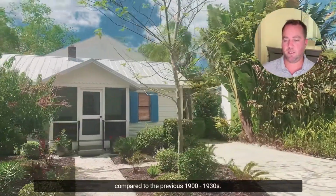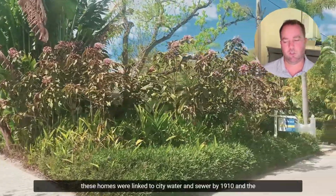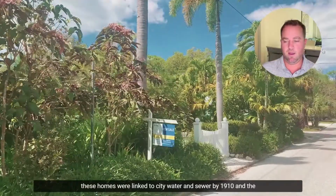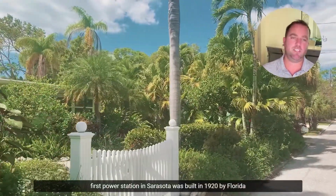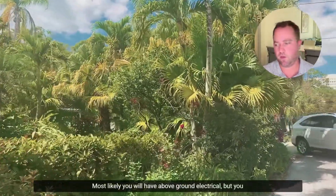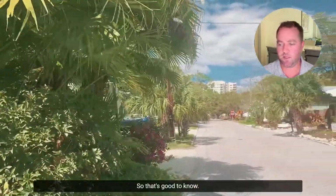Between 1900 and 1930, the unique thing is that these homes were linked to city water and sewer by 1910, and the first power station in Sarasota was built in 1920 by Florida Power and Light. Most likely you will have above ground electrical, but you will have water and sewer connected to the home, so that's good to know.